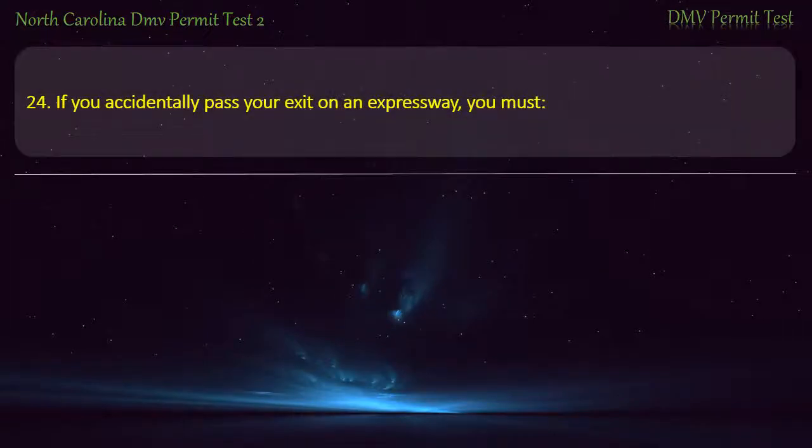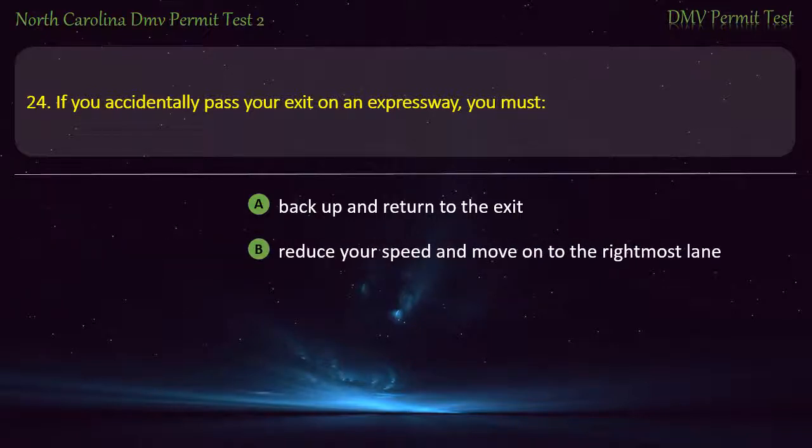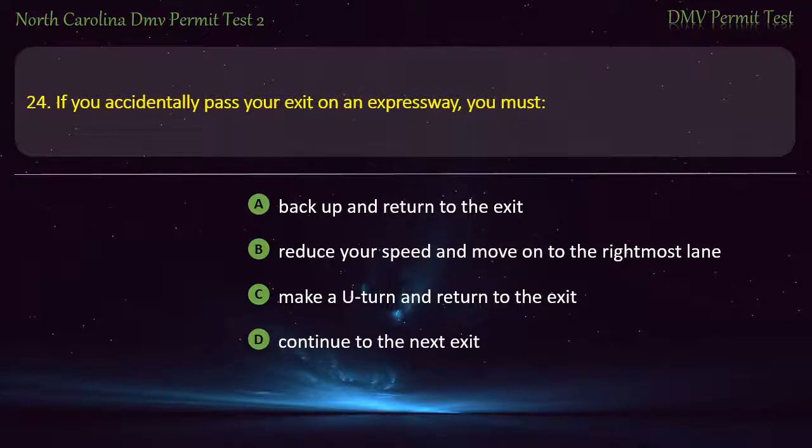Question 24. If you accidentally pass your exit on an expressway, you must back up and return to the exit. Reduce your speed and move on to the rightmost lane. Make a U-turn and return to the exit. Continue to the next exit. Answer. Continue to the next exit.